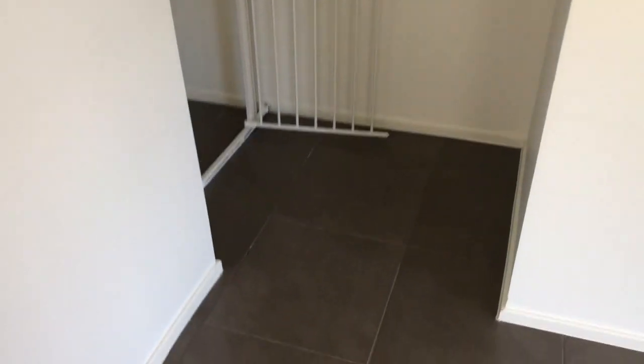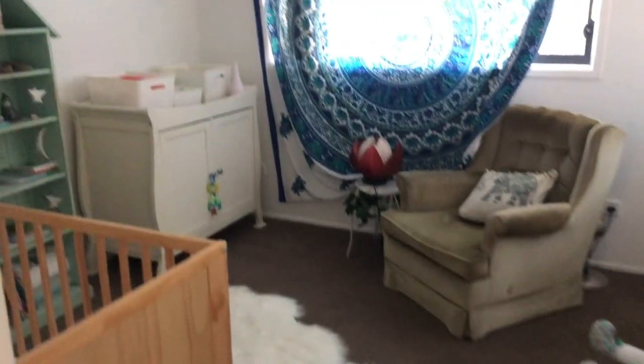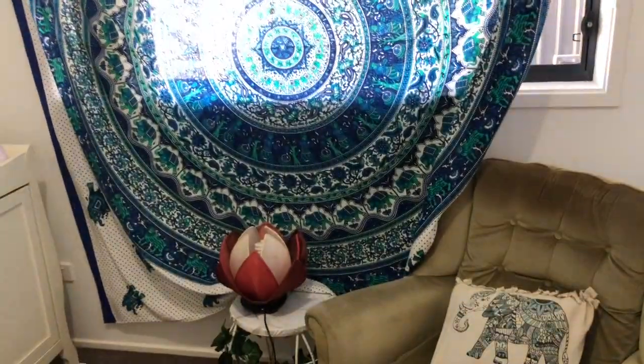So our hallway is really weird. It's a zigzag. So we have a baby gate here to section it off, and it's so weird. So if we come onto our right here, which is the first bedroom, this is Theo's room. I'll turn the light on so we can see better. So we just have a mandala hanging there to keep it more dark when it is time for him to go to bed.